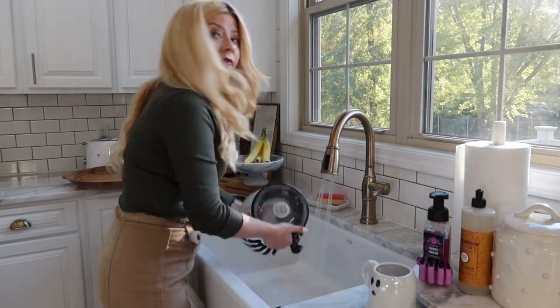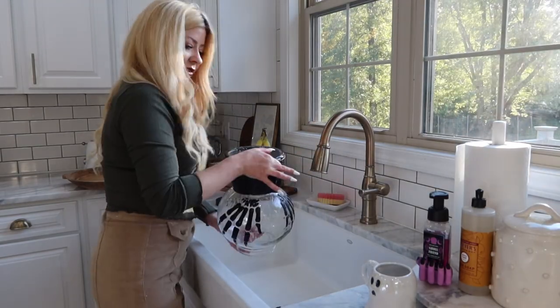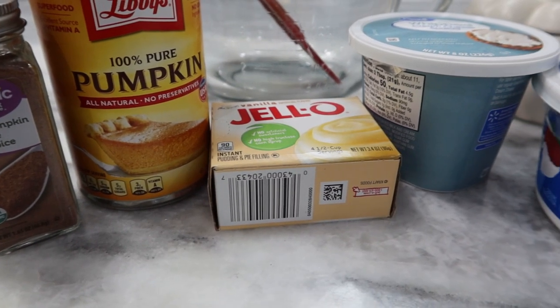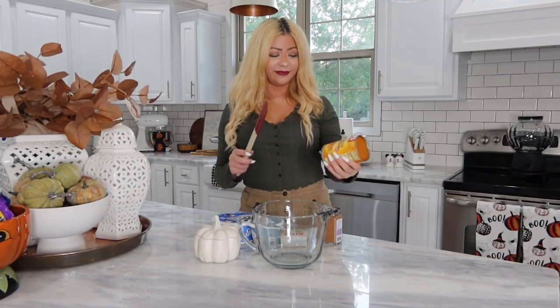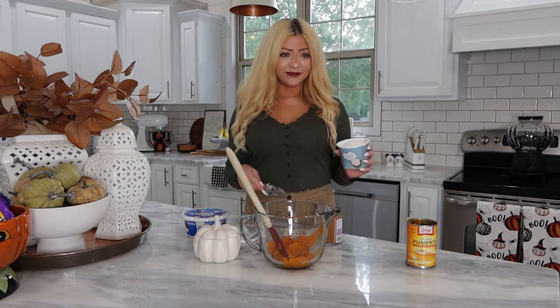So let's get started with our first treat, which is a pumpkin fluff dip. I'm not a huge fan of pumpkin, but I wanted to try this pumpkin fluff. It looked really fun. It only needs a few little ingredients to get started. You'll need some pumpkin pie spice, a can of pumpkin, the vanilla pudding, some whipped cream cheese, and some Cool Whip.